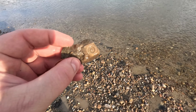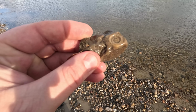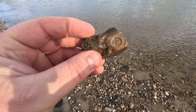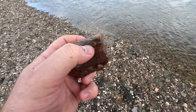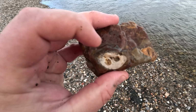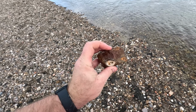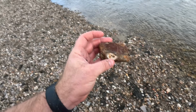Like I found where an ammonite was, right there. Imprint of one anyway. Oh, got an agate pocket right here. Kind of goes around and have another agate pocket right there. Pull it out a little bit, might be unfocused.